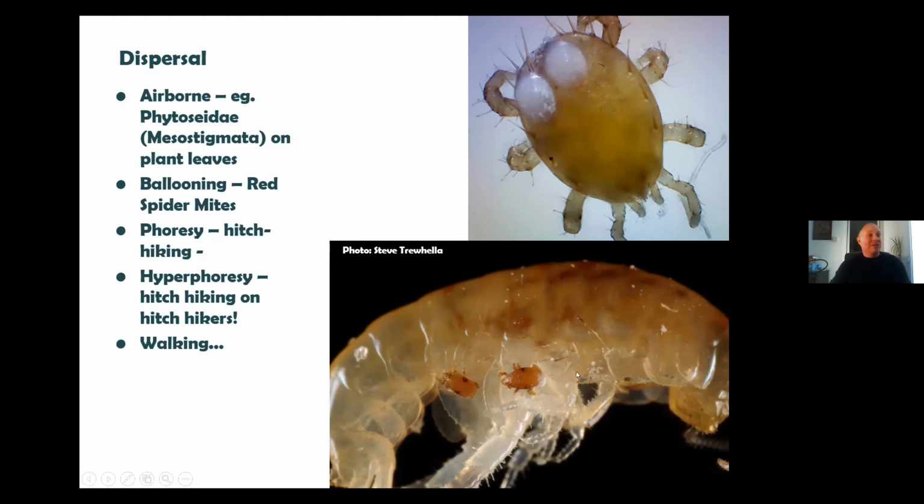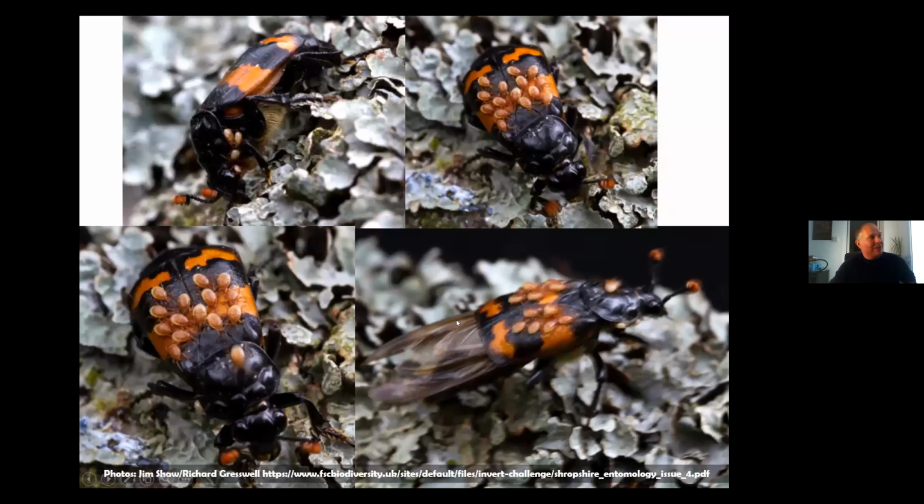But of course, there are some mites that spread around simply by walking, which is not terrifically effective, seeing as some of them are extremely slow. This is a more efficient way of getting around. It's effectively a mite aircraft. We've got a Sexton Beetle here with a bunch of peaceful Acari nymphs on it.